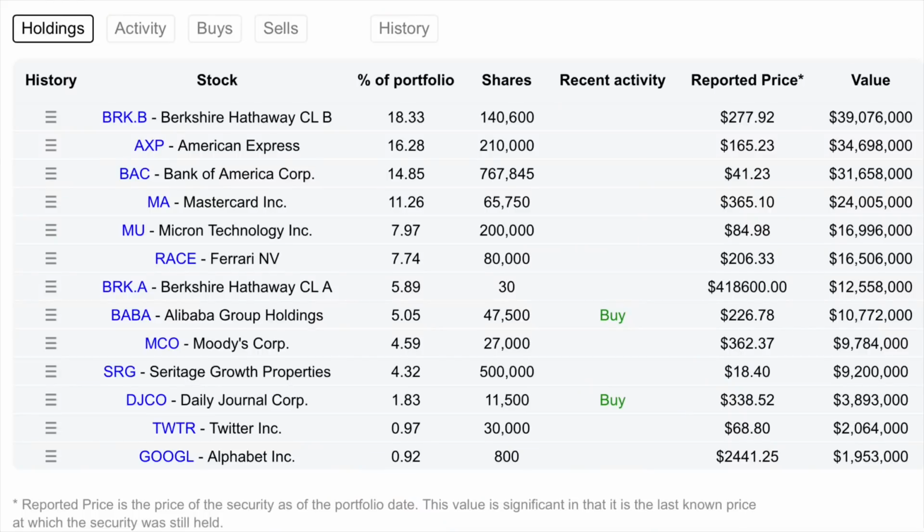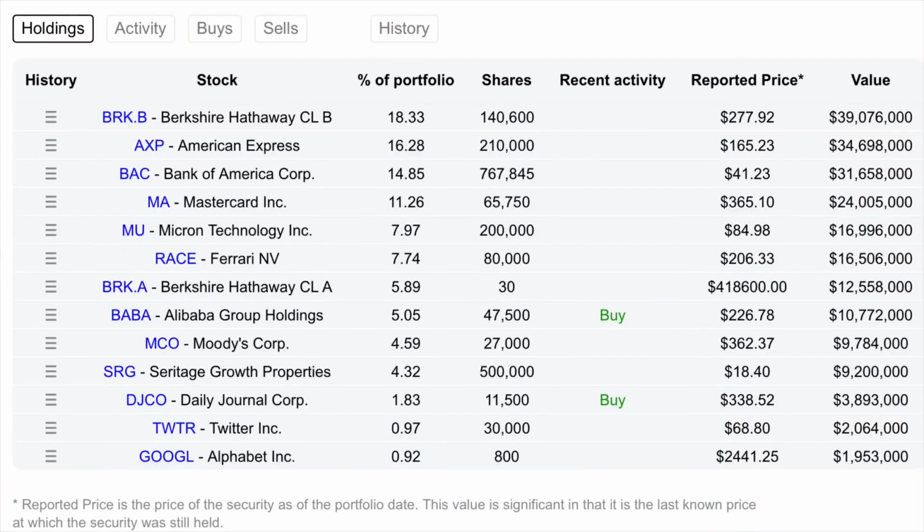And this is also in Alibaba. So you may be starting to see a bit of a theme here with some investors, starting off with Charlie Munger buying into Alibaba, and then we're seeing Mohnish Pabrai and now Guy Spier get into Alibaba as well. So brand new position for Guy Spier. He owns 47,500 shares of BABA, the US listed version of Alibaba. It's about a $10 or $11 million position and about 5% of the US portfolio.